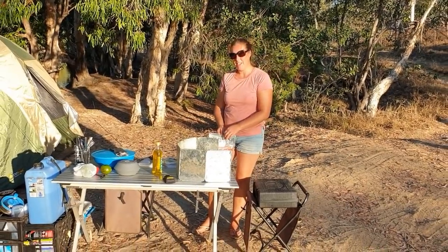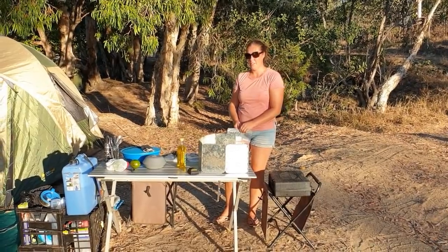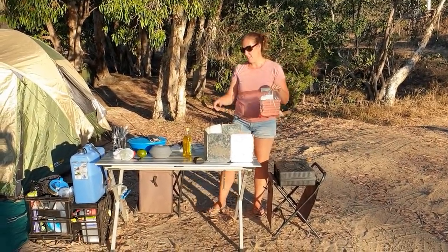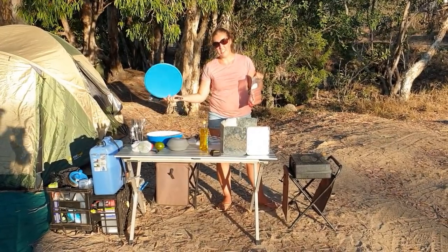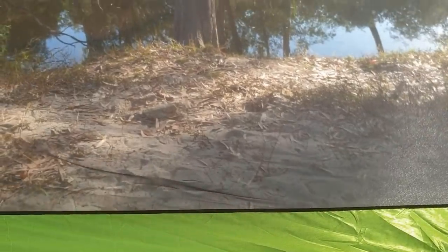Just cooking up some dinner. We've kept it really, really simple this time around. So we've got some sausages and I've got some halloumi and mushroom in here, together with an Asian salad for dinner tonight.